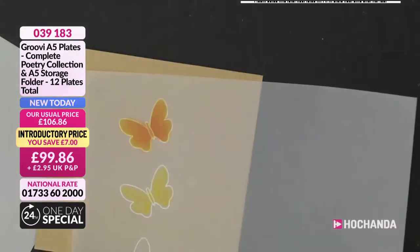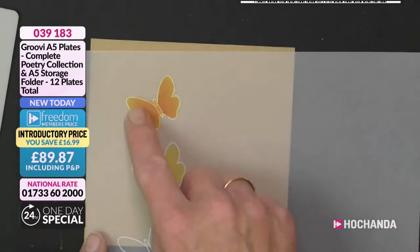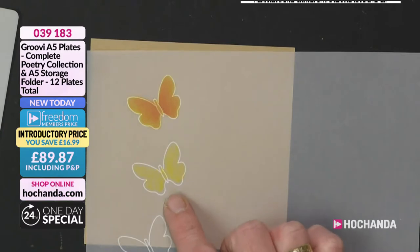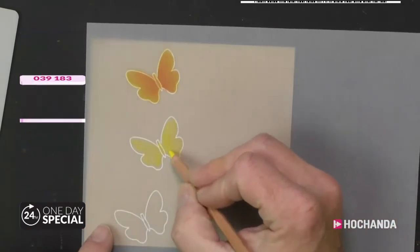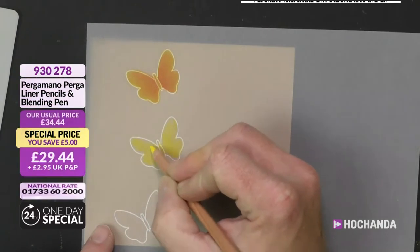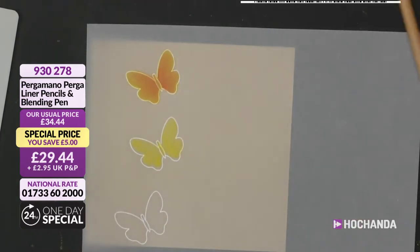Then what I've done, let's pop it on there, you might be able to see that a lot better. There we go. So I've traced out a couple of them, as we can see there. And I've already done this one here. And it starts off with a base coat of the yellow. And what I do is I take my yellow pencil and I'm just going to scribble on very, very lightly. Okay. Now, because I'm going to cut this out, I really don't need to worry about staying inside the lines.